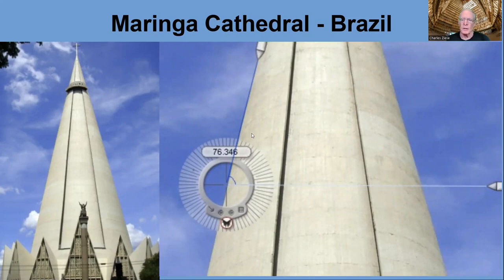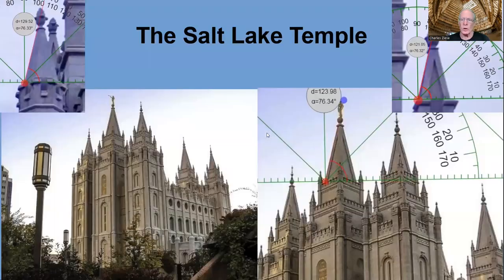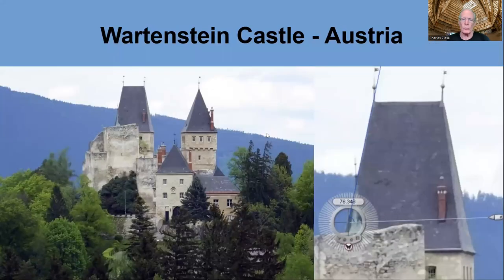But one of the things that we talk about in the book is that 76345 has essentially been lost in Western Christian architecture. Other religious traditions have maintained it, and we get into questioning why that may be. The Salt Lake Temple and Salt Lake City spires have this geometry as well.